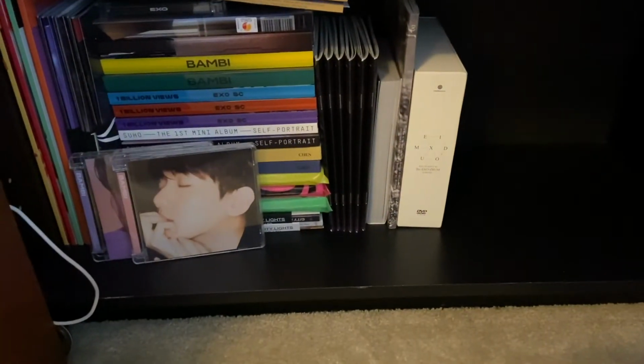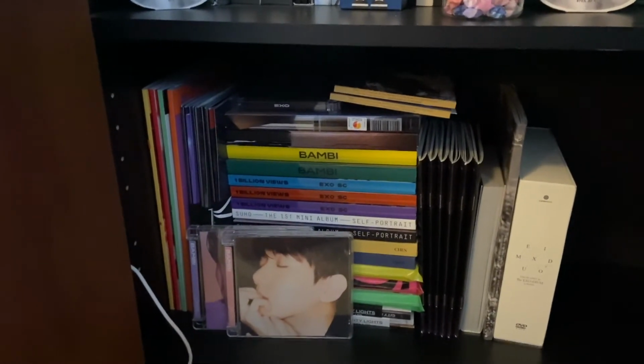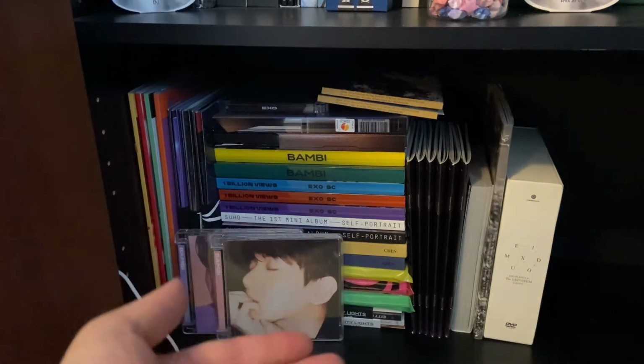Now, then we have these soloists. So we have all the solo albums. It looks like a hot mess right now, because it is. Oh, also Don't Fight the Feeling is on here because I could fit no more albums on the first shelf of EXO. So, the Baekhyuns, the Kais, the Baekhyun again.